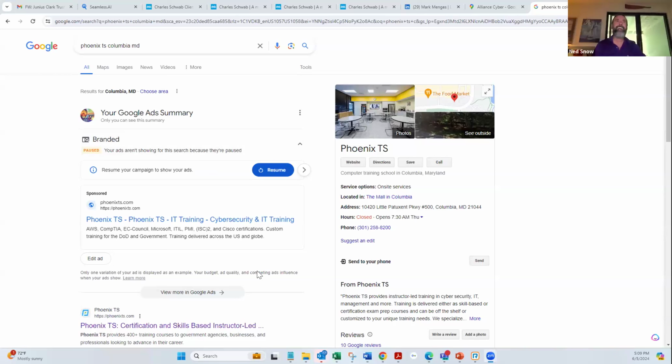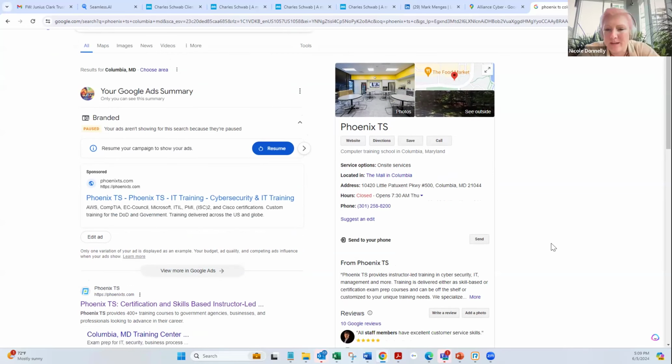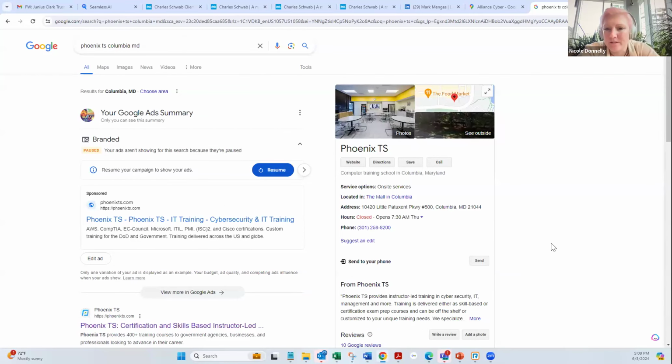Okay. So search here for Phoenix TS, right? This is it, right here. It's located at the mall in Columbia, so we will want to change that. You're saying we want to have the business address? No, you don't want to have the business address listed if you want to receive traffic that is coming from outside of your geography. Roger that. Okay.